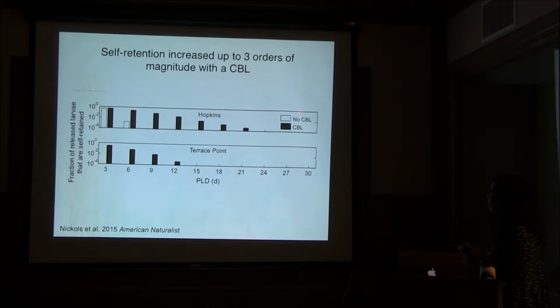This is without a coastal boundary layer in white bars, and with a coastal boundary layer in black bars. Without a coastal boundary layer, we only really saw self-retention at this one site, Hopkins, and there wasn't any expected for Terrace Point. But once you include a coastal boundary layer, you actually do get a lot of self-retention out to a pelagic larval duration of 12 days.